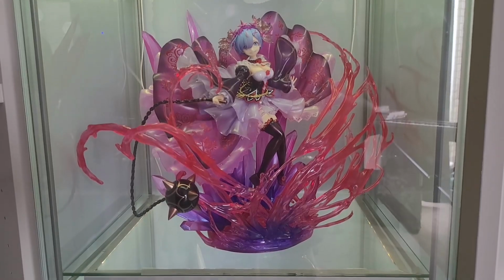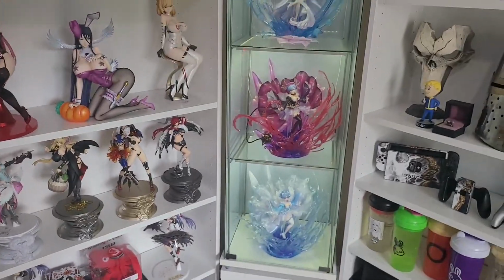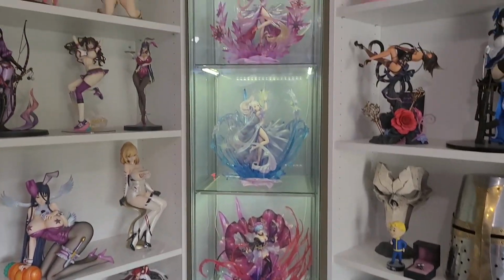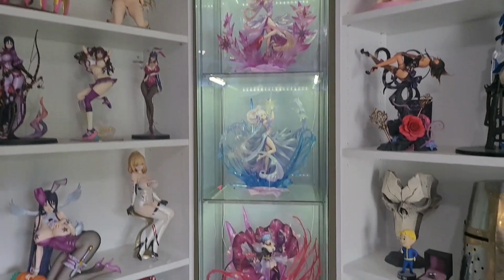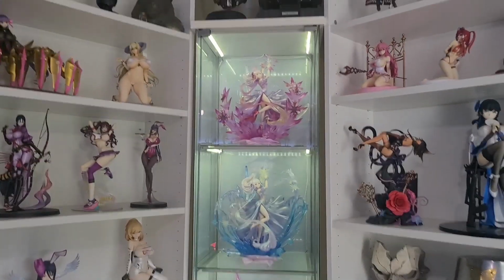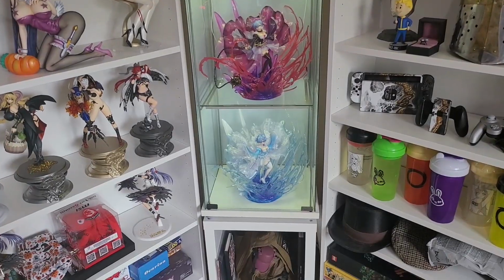and an evil Rem. Now these value up and down all the time, but brand new they were close to 500 each. But now in the aftermarket, their price has just gone through the roof. That cabinet is worth about £3,000-4,000, which is just silly. But they look amazing, so.